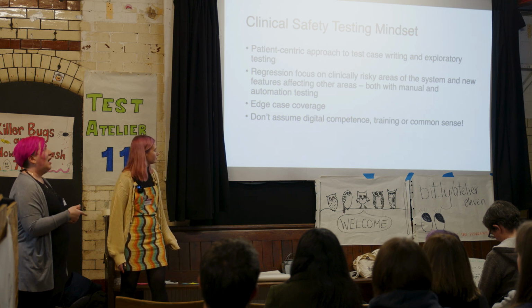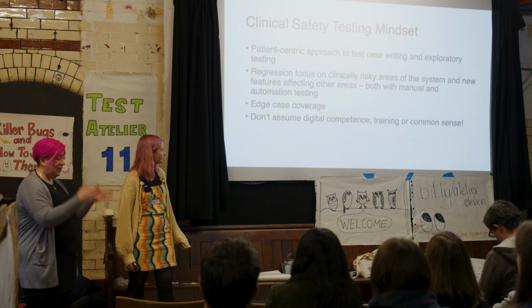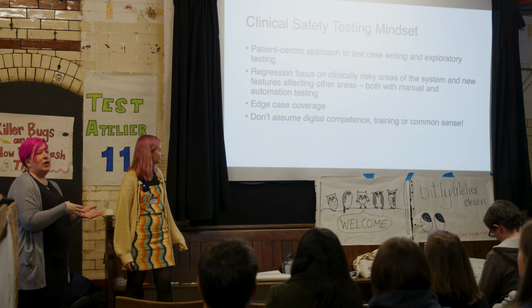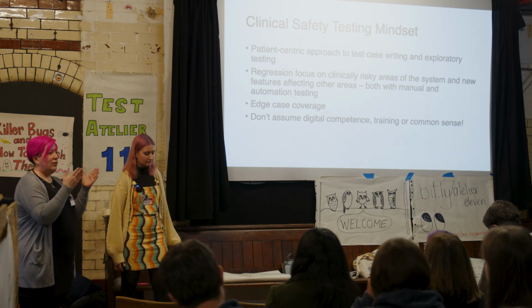And we all have that mindset, and we also do exploratory testing. So we'll write test cases, document everything, but then we'll do a little bit of exploratory in that area. So when we're doing the actual feature work, we'll do some exploratory after we've done the test cases.